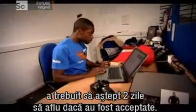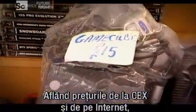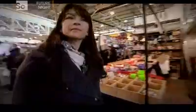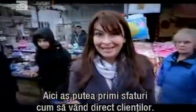After posting my 3 favourites, I had to wait a couple of days to see if they were accepted. Having priced up my tech at both CEX and online, I now wanted to see if I could make a more personal approach on Birmingham markets. This is where the experts are. If I can get some tips on selling directly to the public, I reckon I'm going to get them here.